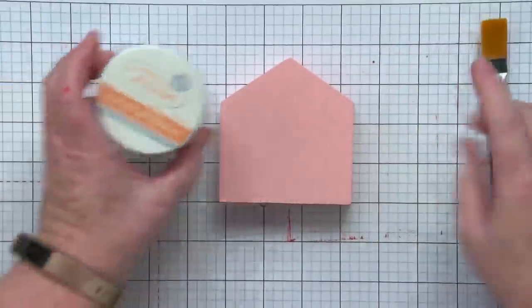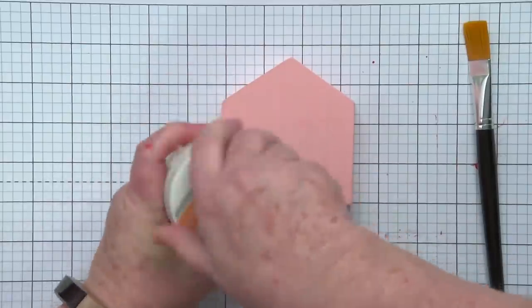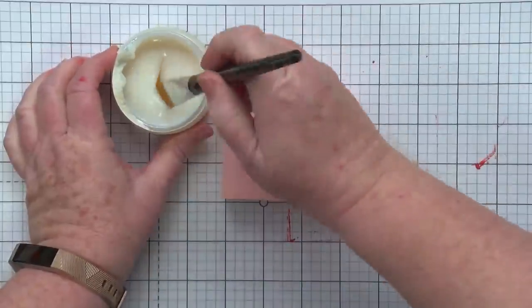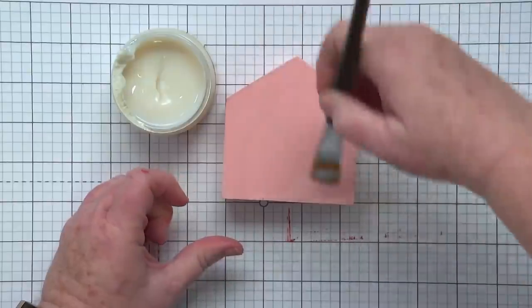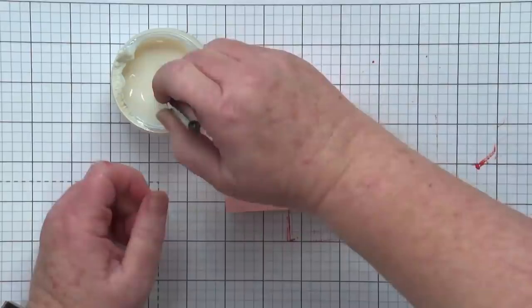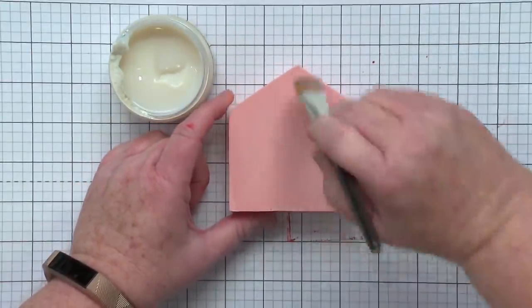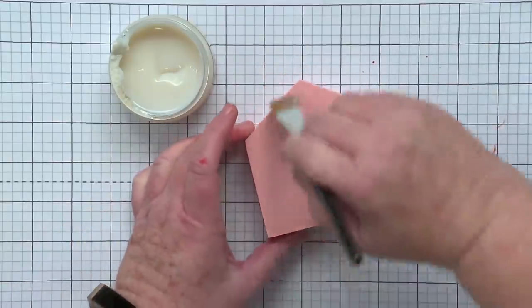Then what I'm going to do is I'm going to use some of our Journey Gel Medium. I'm going to open this up. And the Journey Gel allows you to adhere printed paper. So of course, before I used just our acrylic paints, but now I want to kind of change it up and I want to add our printed paper. And this is our new printed paper that we have and that we're offering.